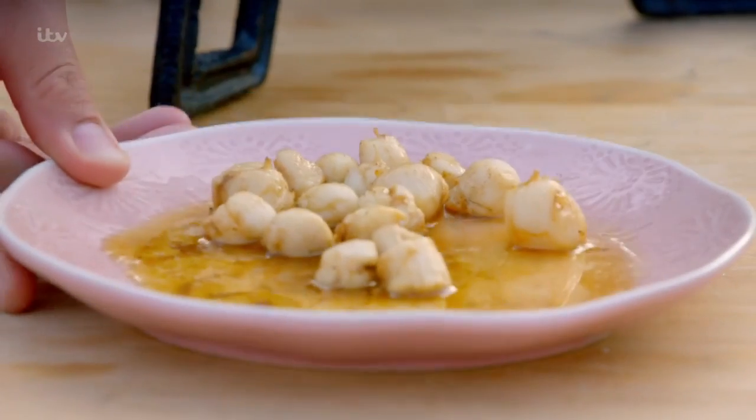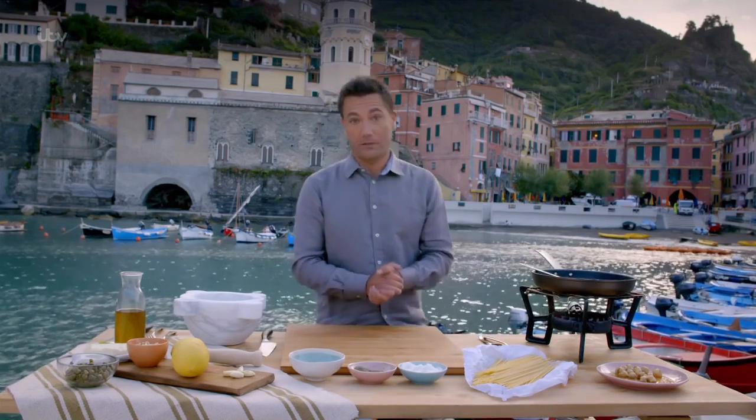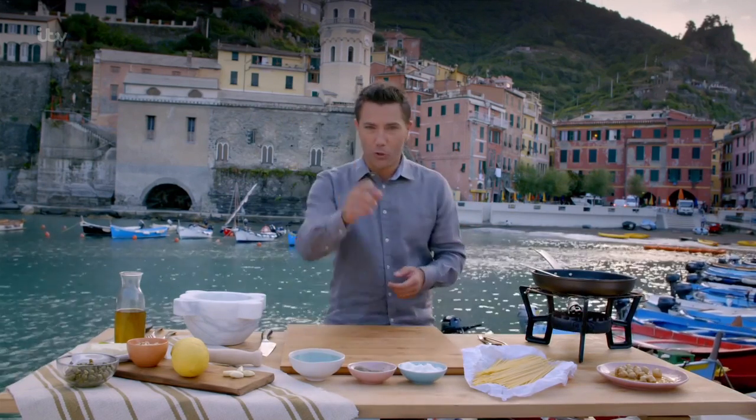So now what I'm going to do, I'm going to rest the scallops, and meanwhile, I'm going to start to boil the water for the pasta. And as the water is boiling, I'm going to show you how to make the pesto.